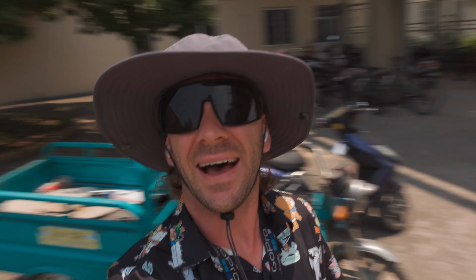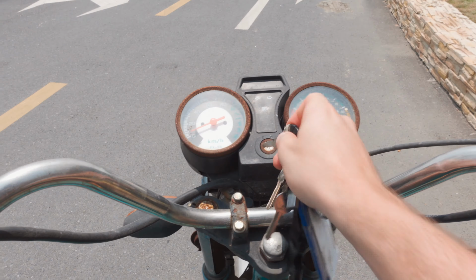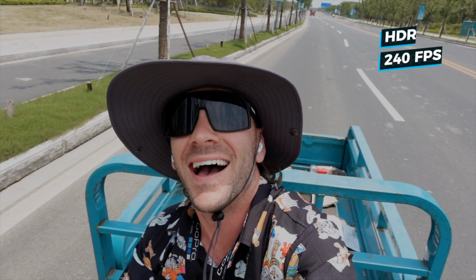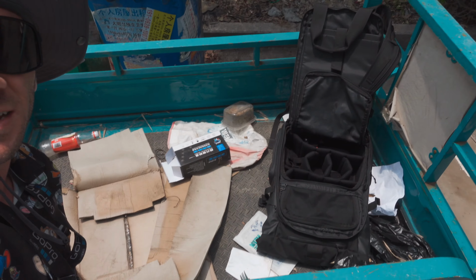Side note, I am using the built-in ND filter on this Sony ZV-1 because it is like 32 degrees today. I'm in the bright sun, and I just feel like we're gonna get a better picture out of this. The other thing you should know is that we're using picture profile 10. Here we go. Okay, it's time. We gotta get rid of all this garbage in here.